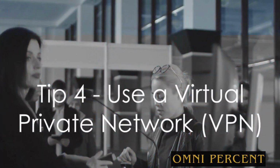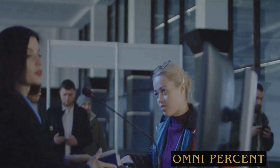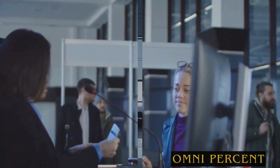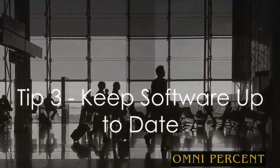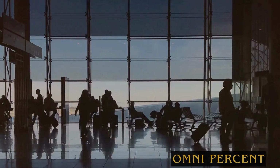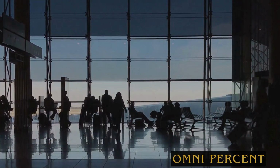Number 4 advises to use a virtual private network. A VPN is like a secure tunnel for your data, keeping it safe from prying eyes. Coming in at number 3, keep software up to date. Regular updates are your device's way of staying healthy and strong against potential cyber threats.